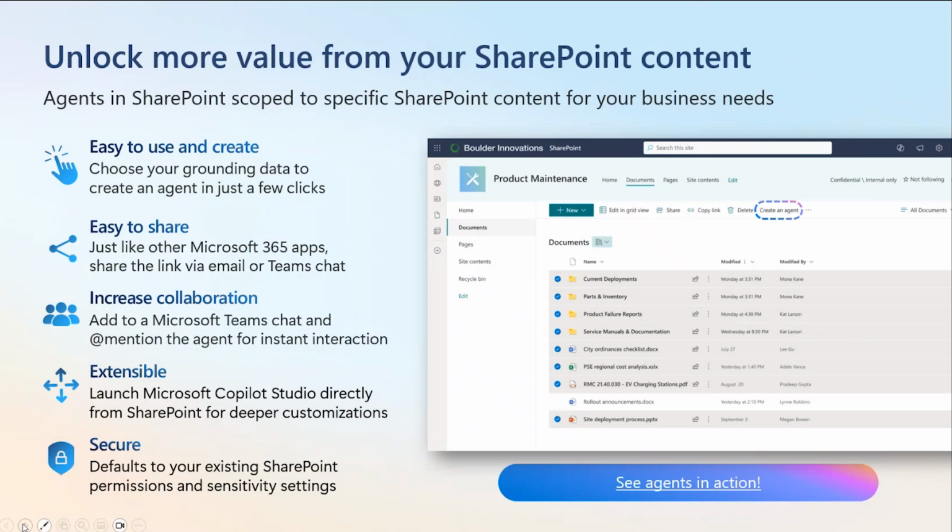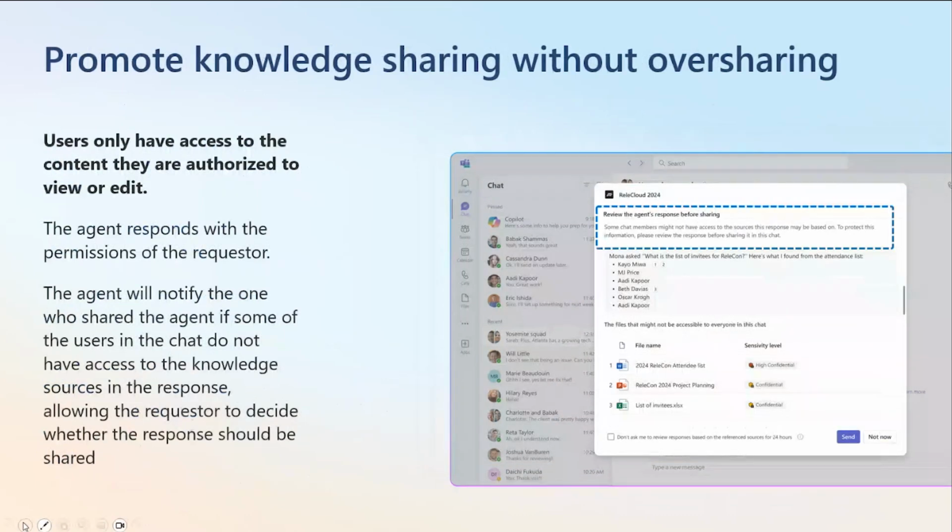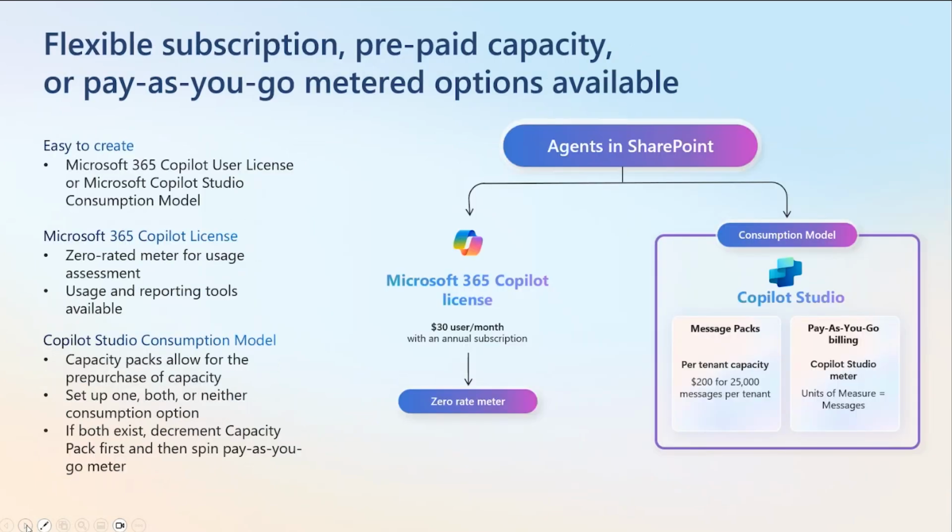And say, you can create it, you can extend it. Obviously, it's secure. You can decide what's shared and what is not going to be shared in that particular team or SharePoint site where there's information. So, flexible.